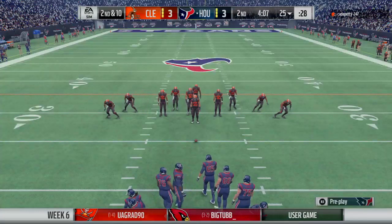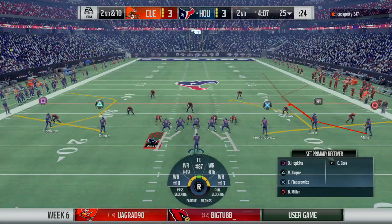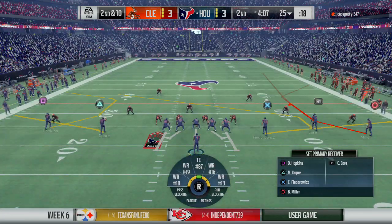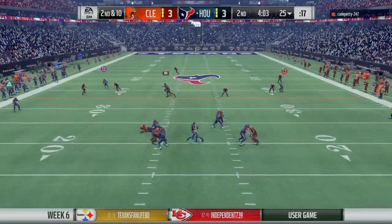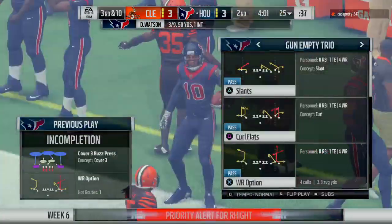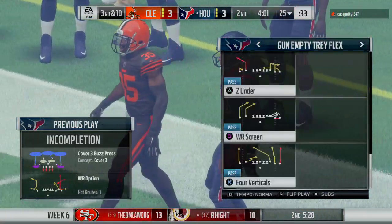Offense looking to avoid a 3rd and long. It's 2nd and 10. Throwing again is Watson. And on the left sideline, he caught it, but out of bounds, according to the head linesman. Incomplete, so the ball a little late getting there, and it's 3rd down.